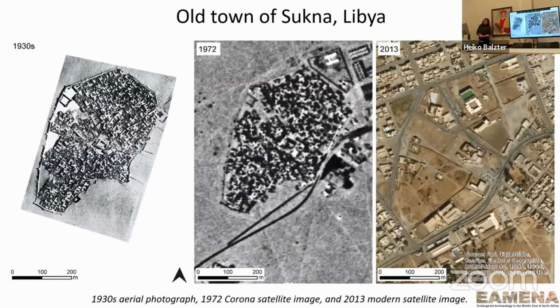We also make use of historic aerial photography and satellite imagery, like the declassified Corona spy satellite imagery, which can give us an even longer view through time. So here we can actually see how the old town of Sukma in southern Libya has changed over nearly 100 years. On the left, we have a historic aerial photograph that was taken in the 1930s. And then in the middle, we have this Corona satellite image from 1972. And then we can see that by 2013, you still have this kind of ghost outline of where the old town used to be, but of course it's now completely destroyed.